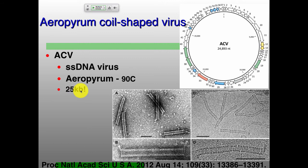And it's 25,000 bases. So this is way larger than any of the other single-stranded DNA viruses. When George talked about those cruciviruses or circoviruses or Gemini viruses, those are at most 5 kb. So what's this 25 kb single-stranded DNA virus doing? Who knows? It's there. It infects. It's a virus. What else? Who knows?